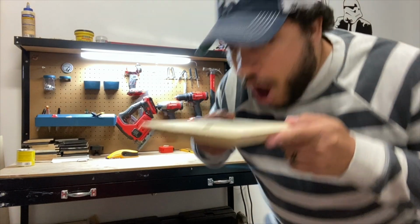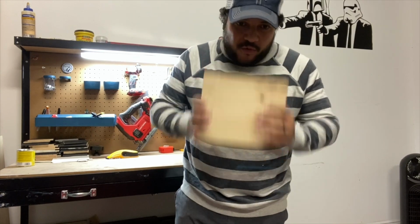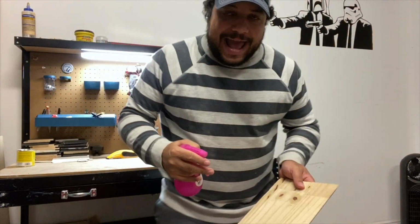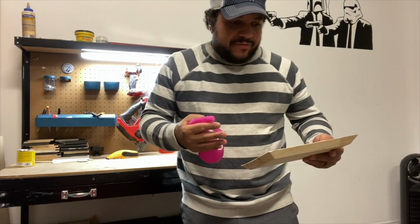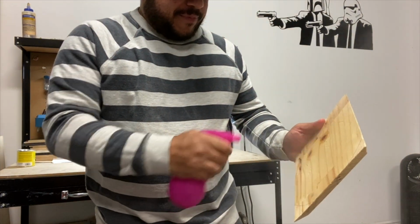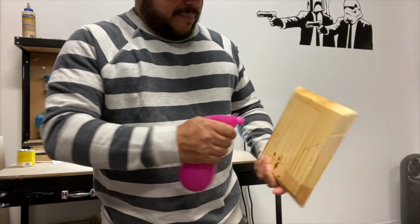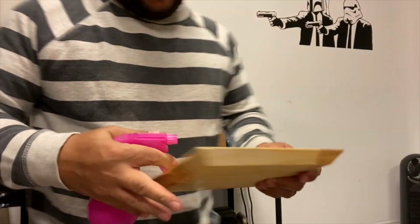All right, guys, we got our wood cut to size, ready to go. Now we just gotta do one thing, and we're gonna go ahead and spray it with water. We're gonna leave it overnight, and then by tomorrow morning, everything should, you know, do science stuff, and we'll have a fully grown desk. So let's go get this a good spray. Good spray here. We really want to get this spray in really good.